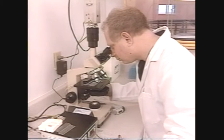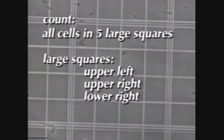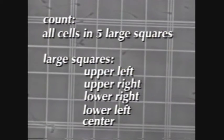You will be counting all of the sperm cells in 5 of the large squares, using the small squares to index your movements across the grid system. Develop a system for counting and do it the same way every time. For example, starting in the upper left corner, count clockwise the 4 large squares at the corners, and then finally count the center large square.